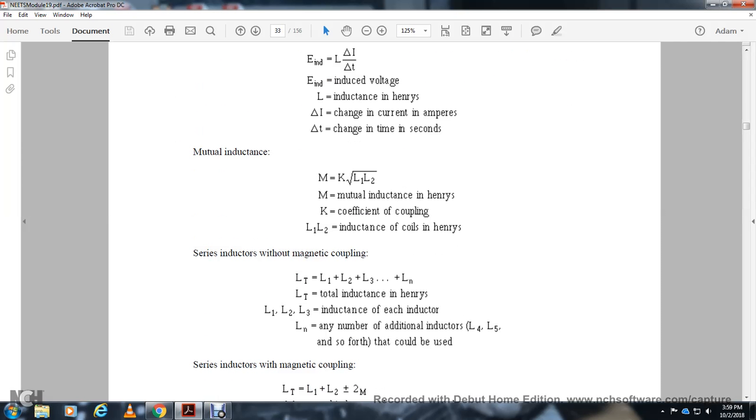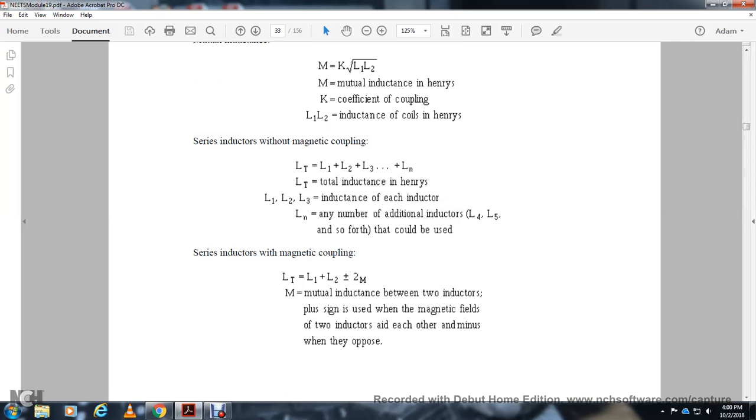Series inductors without magnetic coupling: the total inductance in henrys is equal to the inductances of the series inductors added together, for any number of inductors that can be used. With magnetic coupling, the total inductance in henrys is equal to inductor 1 plus inductor 2, plus or minus 2 times the mutual inductance between the two inductors. The plus sign is used when the magnetic fields of the two inductors aid each other, and minus when they oppose.